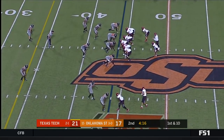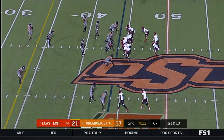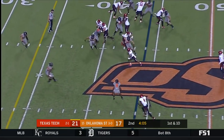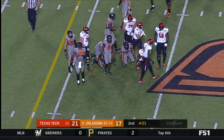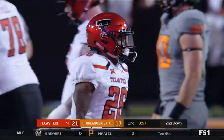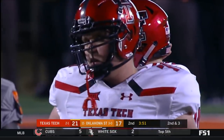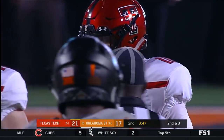TJ Vasher in motion. Henry to give, cuts it back. Puts his head down, and he's about 2 yards shy of a 1st down. Jarek Bernard, first man to hit him. Well, now that's what you want on 1st down. Give yourself 2nd and manageable. Now you can open up the playbook. You can run, you can pass here. You have options. You're going to put the defense at a disadvantage.